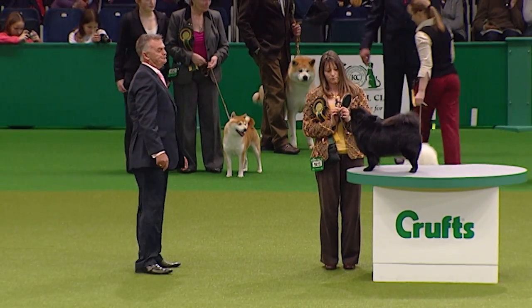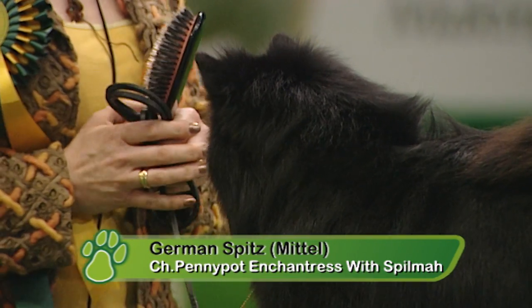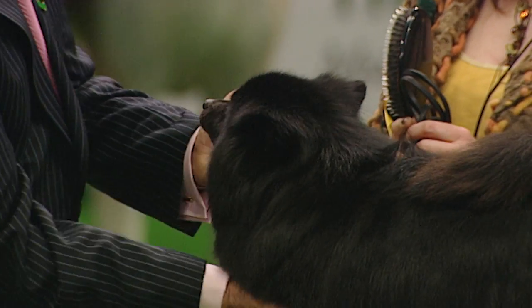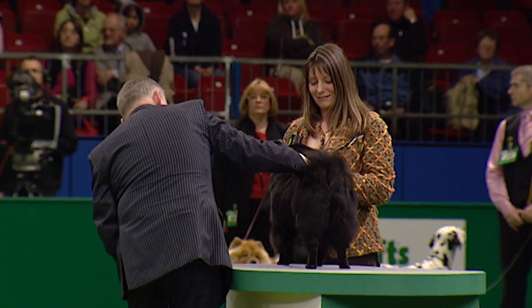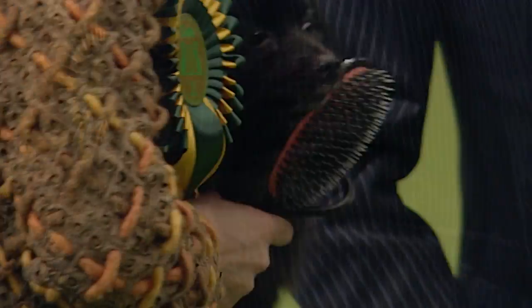On the table, the bigger version, the German Spitz Mittel, judged today by Mrs. Dyer, 85 entries from 73 dogs. Her best of breed is the bitch, 9415. The second of the two varieties of Spitz, the German Spitz Mittel, being larger than the Klein, the Mittel stands between 12 and 15 inches, or 30 and 38 centimeters at the shoulder.